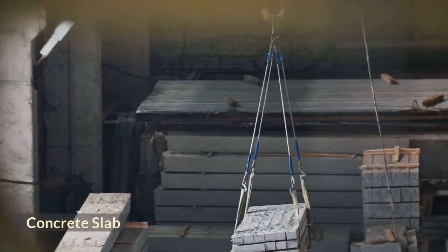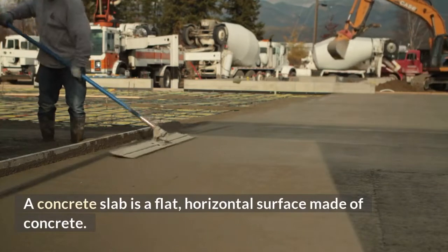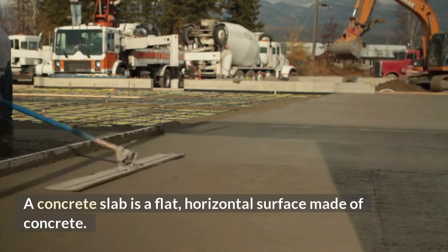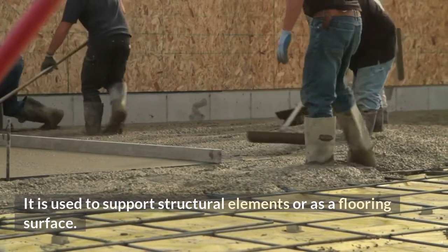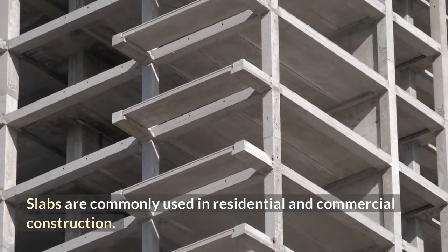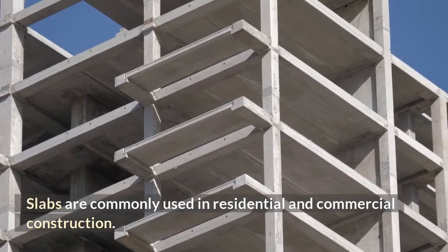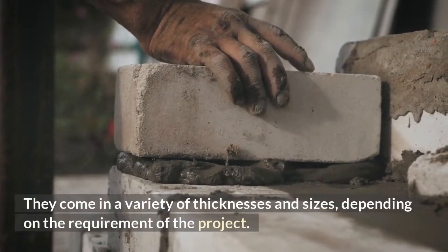Concrete slab. A concrete slab is a flat, horizontal surface made of concrete. It is used to support structural elements or as a flooring surface. Slabs are commonly used in residential and commercial construction. They come in a variety of thicknesses and sizes, depending on the requirement of the project.